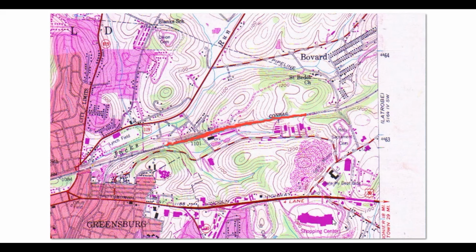This is the Westmoreland Mall. This is Route 30, 119, Bouvard, Rosetown over here, Lynchfield.